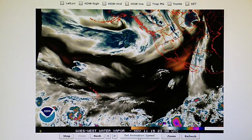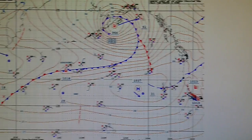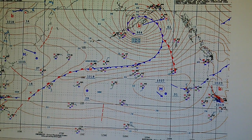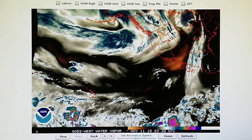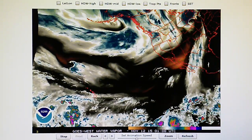All right, that is what we were just looking at. That is a 964 millibar hurricane force storm system. So that's a very large system. There is some chance of rain for our area in Los Angeles by Sunday, they're saying. We'll have to see that.